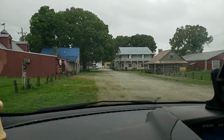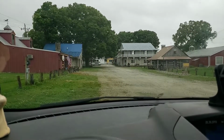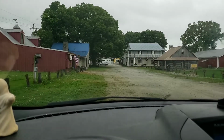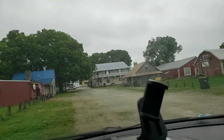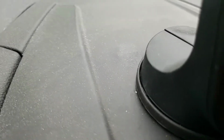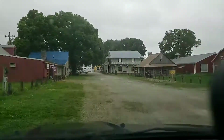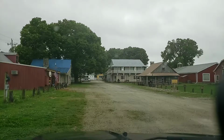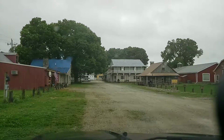The ones a little bit closer towards the mill, we'll go down that direction. This is an area called Duck Creek, and I'm going to put you guys on the holder here. These buildings were actually built in the style that buildings would have been built in then, but most of them are recreations.